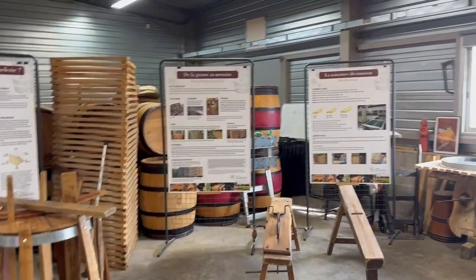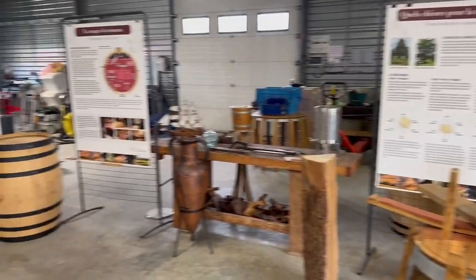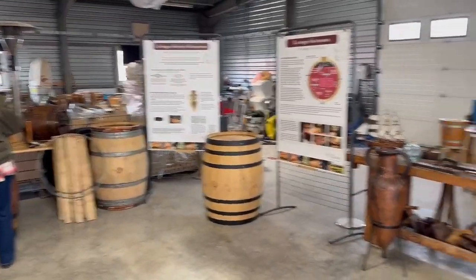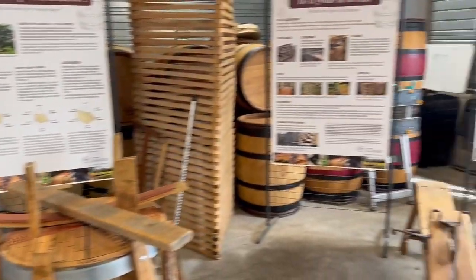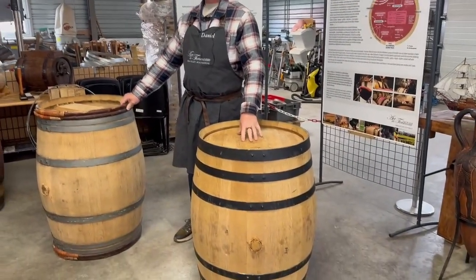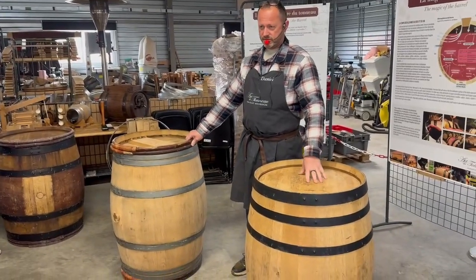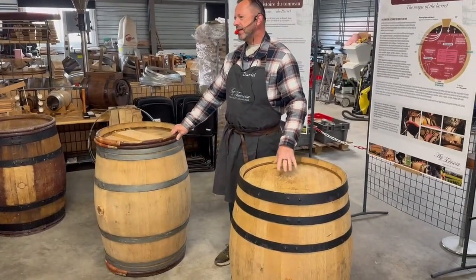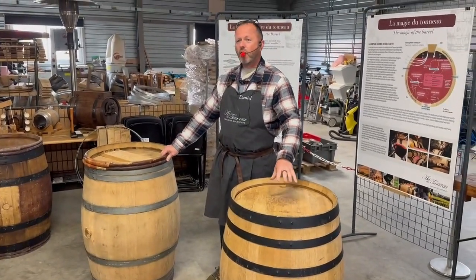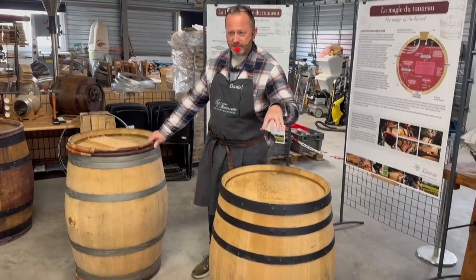The tour we chose today is how to make barrels. We're going to learn how you make barrels, and I understand we're going to make our own barrels today. This one is 228 liters, 300 bottles. This is the most built in France, and most of the wine in the world is made in this barrel.